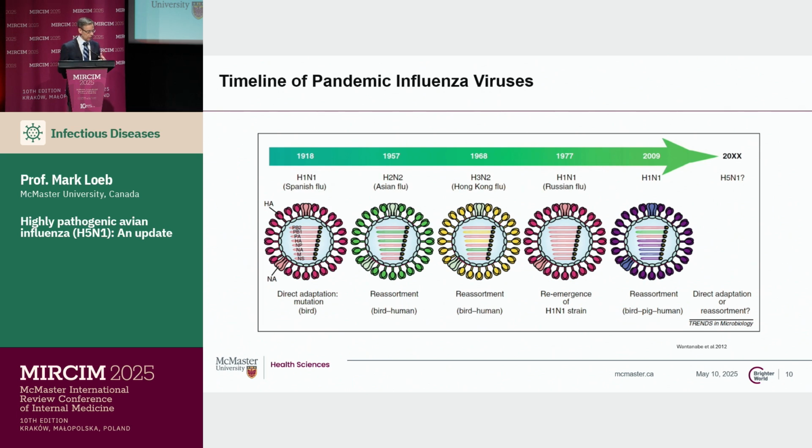And to get an overall appreciation for pandemics, because this is one possible concern with highly pathogenic H5N1, is the sort of history of pandemics for influenza A viruses. And the way pandemics are going to be or can be established is either this gene swapping approach with reassortment, or basically a direct adaptation of the virus to people. Okay, so if we look at H1N1, the Spanish flu 1918, this was direct adaptation of a bird virus. In contrast, if we look at the Asian flu in 1957, or the H3N2 Hong Kong flu in 1968, these were bird-human reassortments.